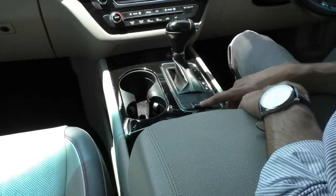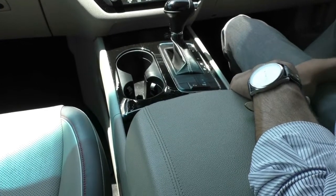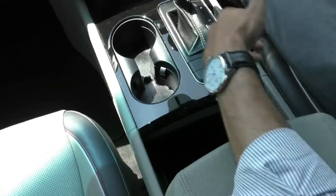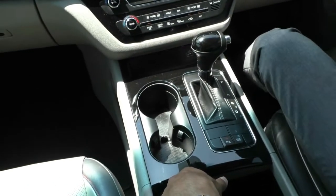Just behind the gear shifter, you have your parking sensors, which you can turn off in case they do get annoying, and you do have your active eco mode in case you want to, obviously, save a little bit on the fuel. What I forgot to mention, as you can see, there's no handbrake here. It is a foot brake, so you do have to press to engage the foot brake and press it down to disengage as well.